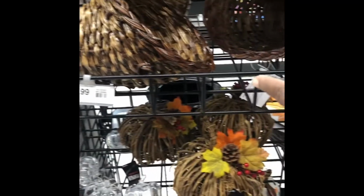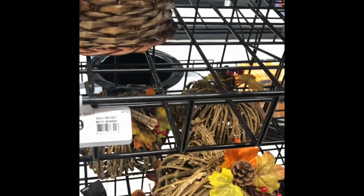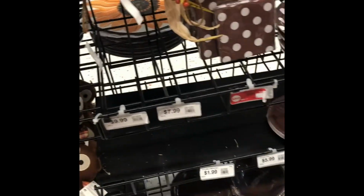What are those? What is this thing? This is like the basket. It's a cornucopia basket. Yeah, I knew it had a name. It's like a horn. Yeah, it is nice. It's metallic, so that's what I mean. We're going to go through and just see what they got, because I'm going to need a centerpiece, and I'm going to see what it's going to be. Because these is nice. I would have put gold flowers in those.